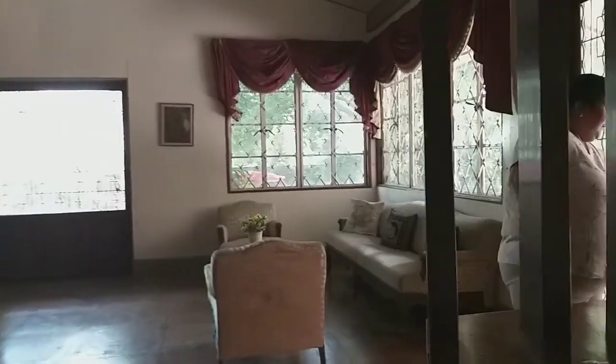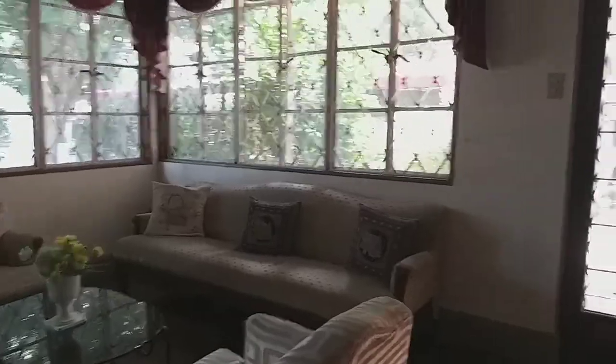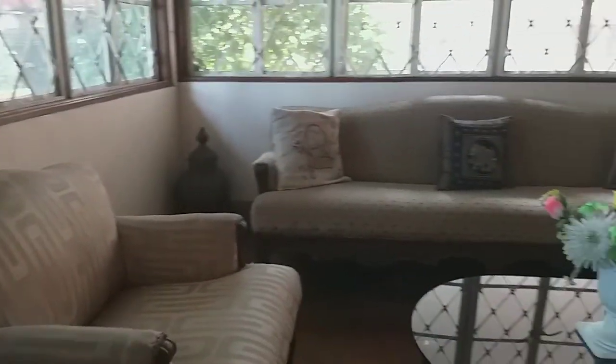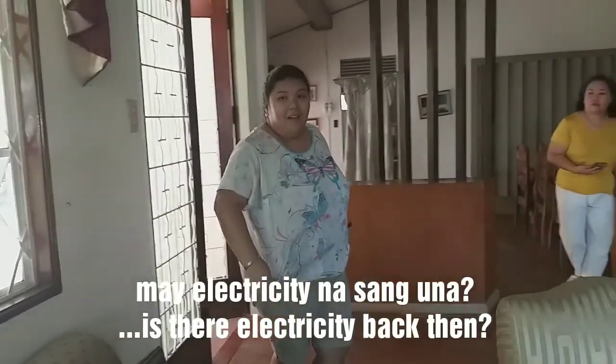Unlike the old ancestral houses before, this is very modern for a house. Oh my goodness. It is deteriorating because of age, but we already know a specialist who can research it for restoration. And what impressed us most is this, put the light on. It's so modern. The lighting in 1925 already. They already had electricity back then. Wow, grabe. They were one of the richest. Yeah, the Revillas lived here.